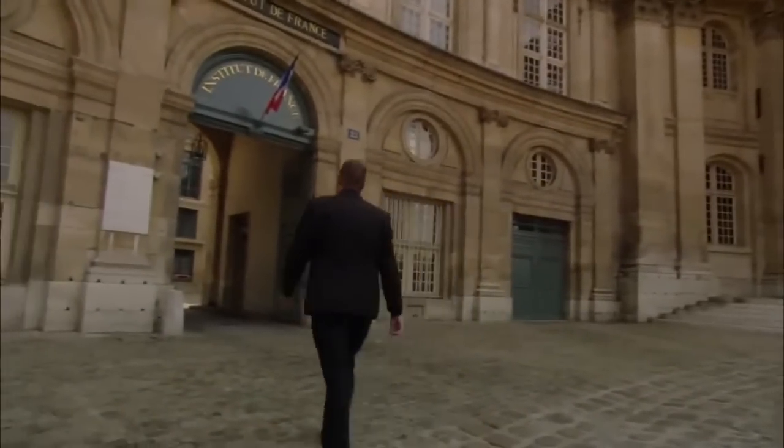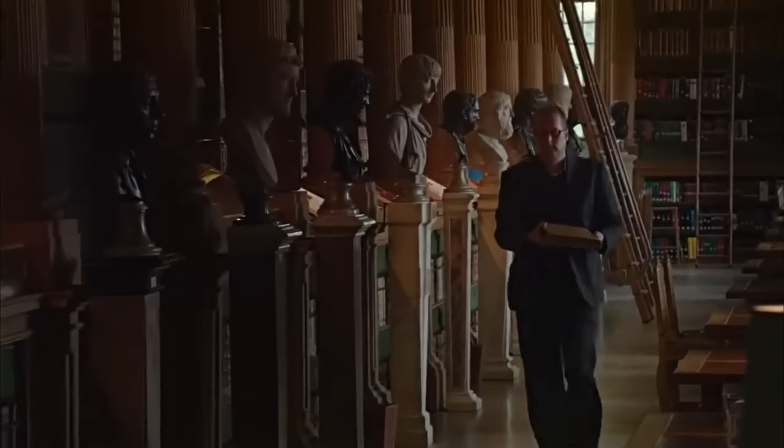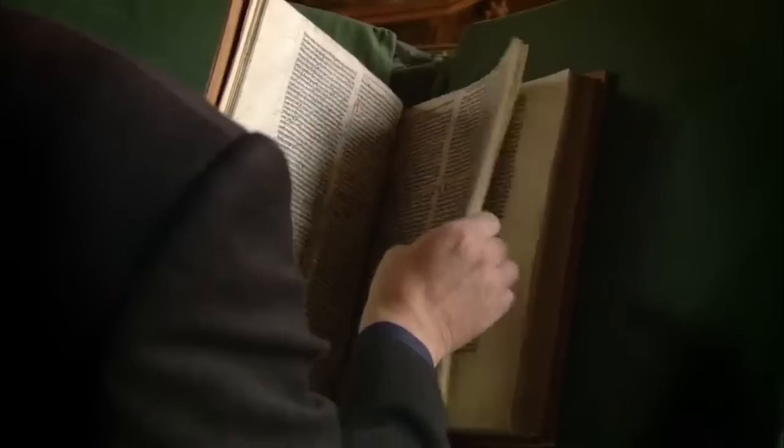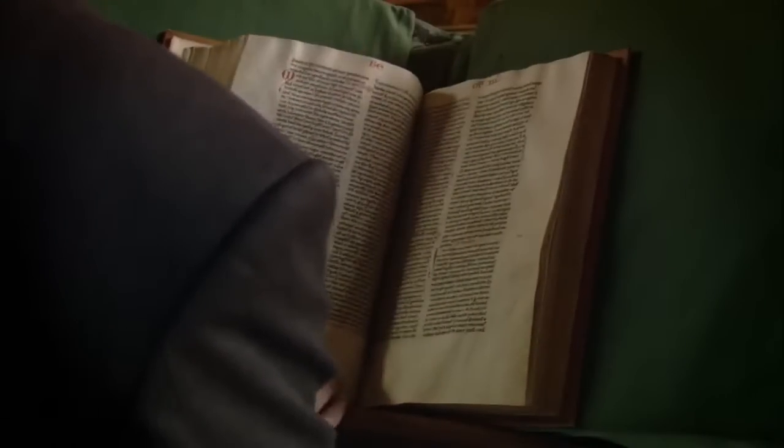At one of France's oldest libraries, the Bibliothèque Mazarine, he searches a medieval book written by the priest in charge of building Notre Dame. What we have here is a manuscript from the turn of the 12th century, which was composed by the Chancellor of Notre Dame, Peter Comester. Called the Historia Scholastica, the priest wrote this book during the cathedral's construction.